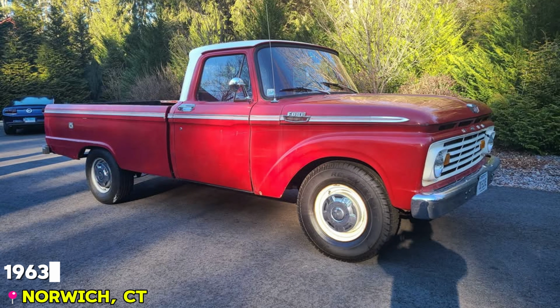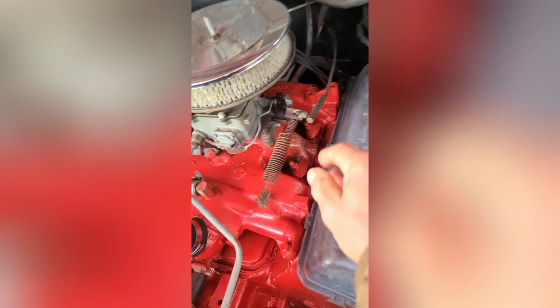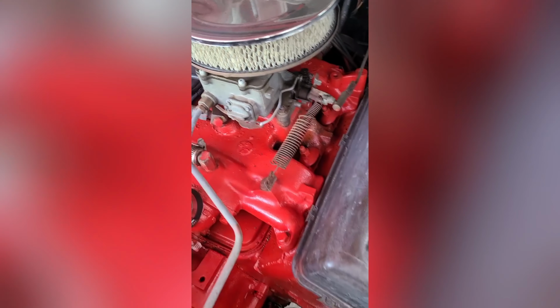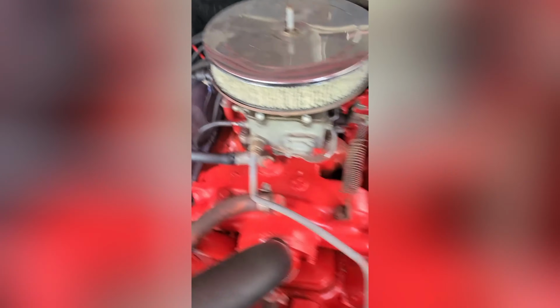Number 1. 1963 Ford F250, price $8,900. Featuring a bold red exterior, this truck is powered by a 292 cubic inch Y-block engine paired with a 4-speed manual transmission, offering an authentic and engaging driving experience. With 88,000 miles on the odometer, it has stood the test of time and continues to run exceptionally well.